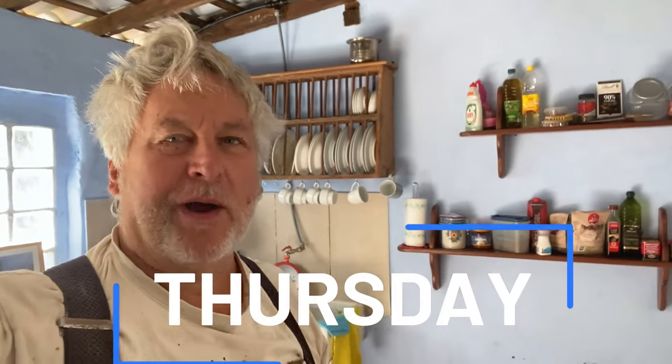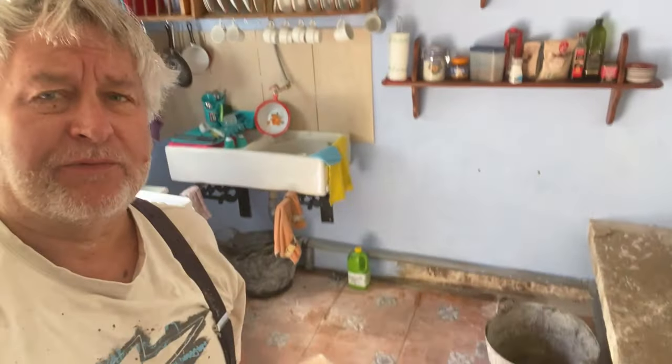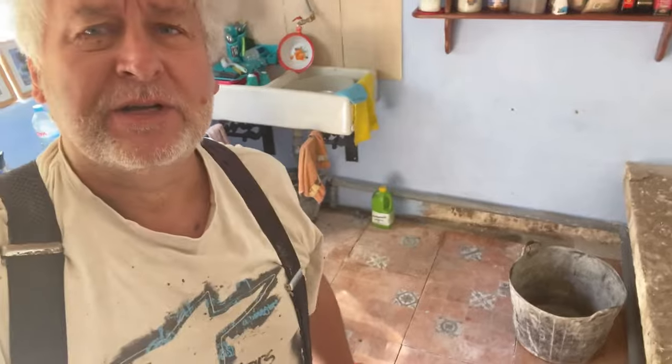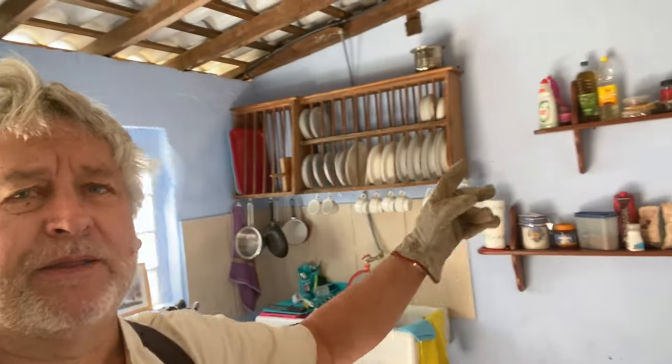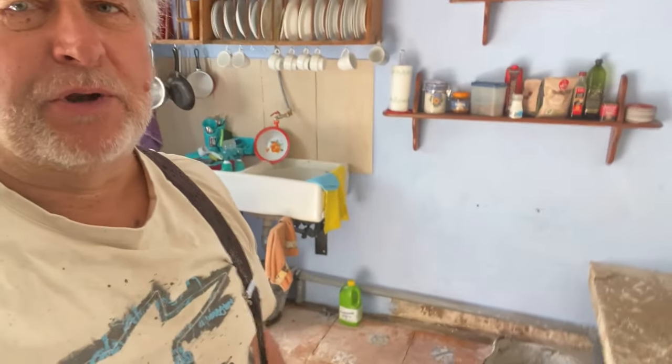Hello, welcome back here to Rancho Buenavista, where we've been working on the kitchen for the last week or two. And we've done the floor, the tiles, although they're still to be grouted. And we've put up the shelves now, and these shelves behind us. I've taken down the table here, which I'll show you at the end of the day again. And we're starting now on the bench.